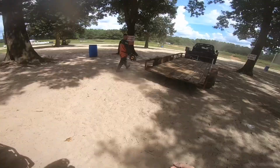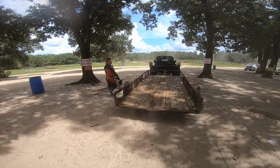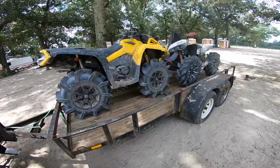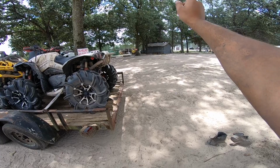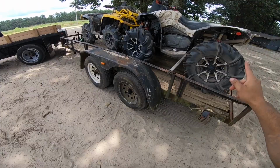Now we gotta figure out how we're gonna put it on the trailer, because I do not have any ramps. This is gonna be fun. All right, so getting up there was a lot simpler than I originally thought. Didn't record it because I wanted to get up there and get out of here. But I got two wooden ramps, so shout out to Outback for the wooden ramps. We put the two wooden ramps, put the truck at a 90 degree angle. So we got my buddy's Renegade, put it on this corner right here, winched it back up, and she's good to go.